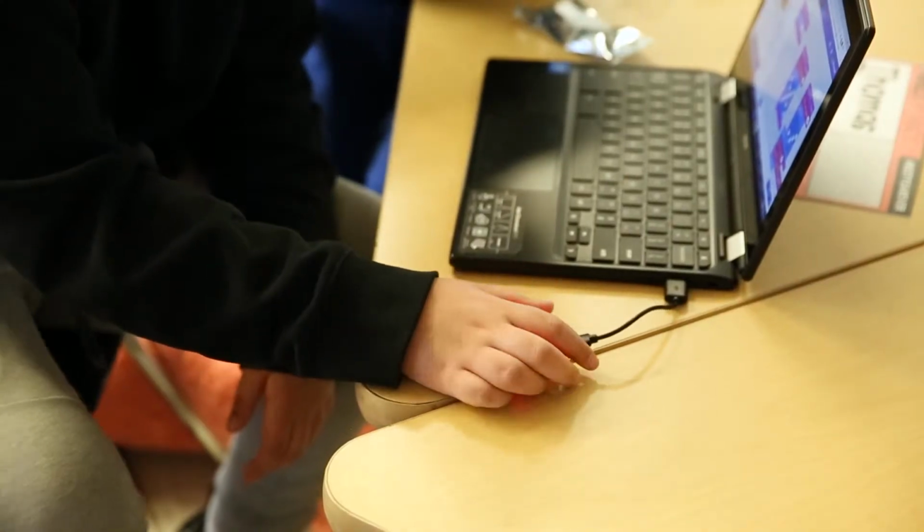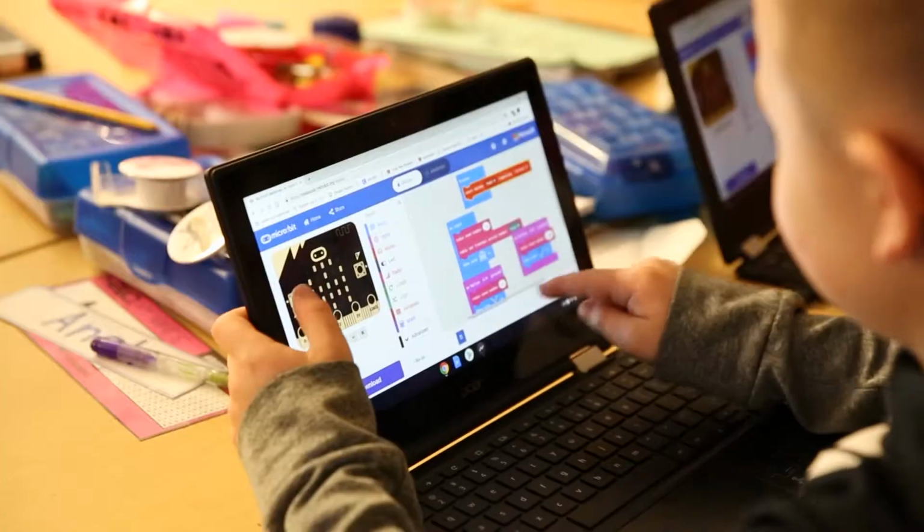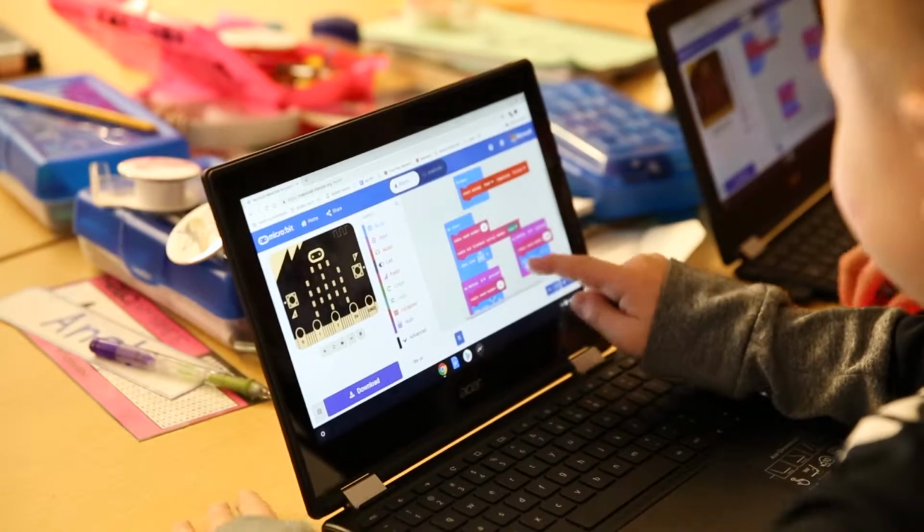I think it definitely impacted our teaching because it's hands-on, right? It's a piece of technology, and that's kind of the direction that we're moving in society. And so for them to have another device which they can become familiar with and learn how to use is just going to help them in the future.